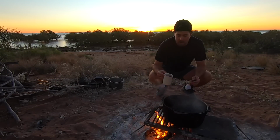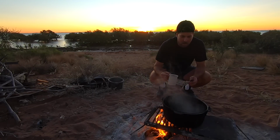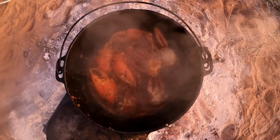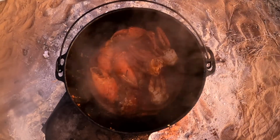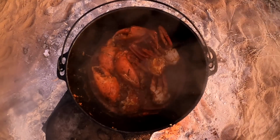Okay, now the last thing that we're gonna do is just put in an egg as well. So I've beaten that in this cup. Egg's going in, and that'll make, again, the sauce a little bit thicker, but it just really goes through the mixture and makes it quite rich.